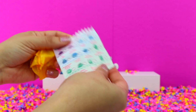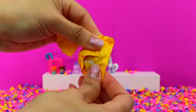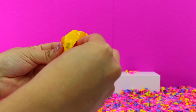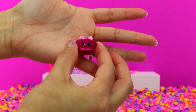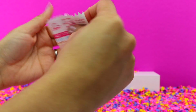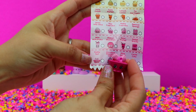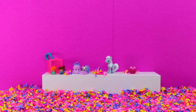Here we have the collector's guide flyer. And here are the blind bags with our Shopkins figures. Check out this first Shopkins figure. It's all pink, my favorite color. Here she is on the flyer. Her name is Petite Tart and she's under the Festive Treats category.